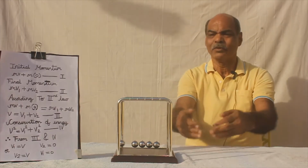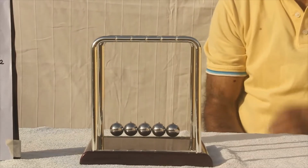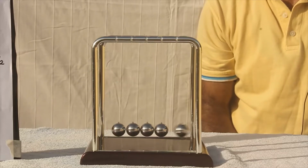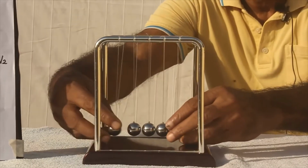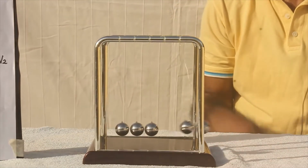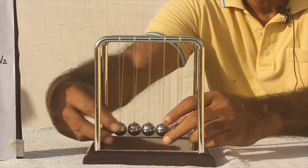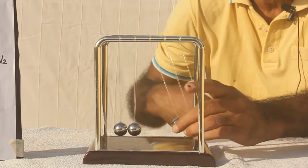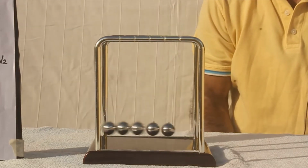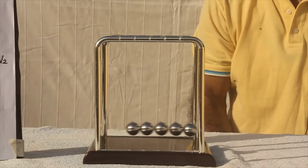And we can do it in different combinations. If you pull one ball, only one ball goes outside on the other end. If instead of one ball, you pull two spheres and release it, you find exactly two spheres go on the other side. Surprisingly, if you take three balls and release it, you find exactly three balls going to the other side. One ball from the incoming ball joins the outgoing ball.